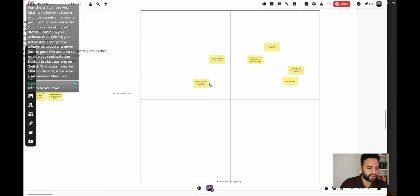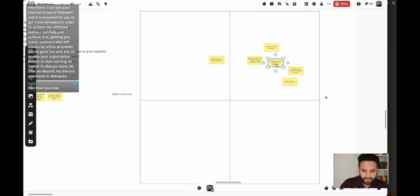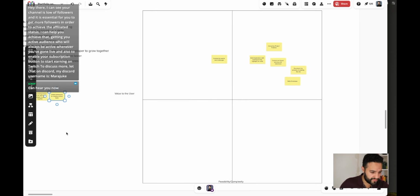Content on career journey and milestones, I think that's high feasibility, and it could be pretty useful to our users. Put it somewhere here in the middle. In terms of creating frameworks for making content faster, I think that that's good feasibility, and this is actually pretty high impact, at least to me as a user.